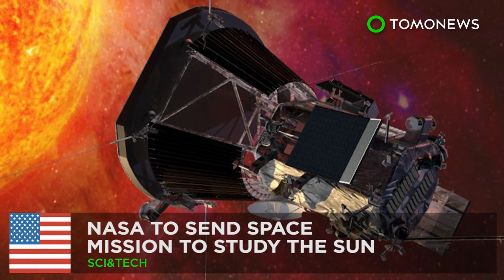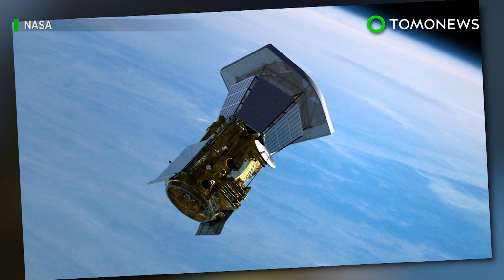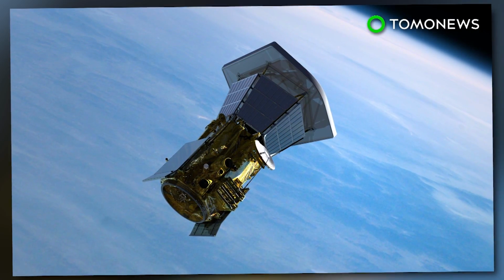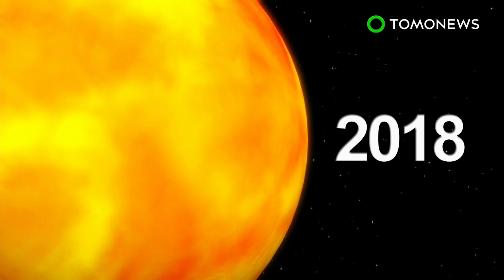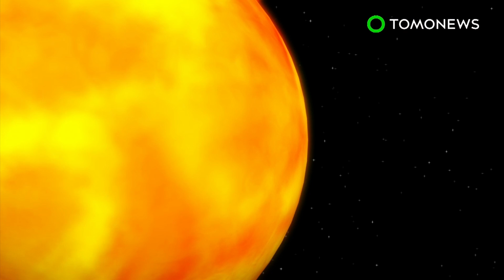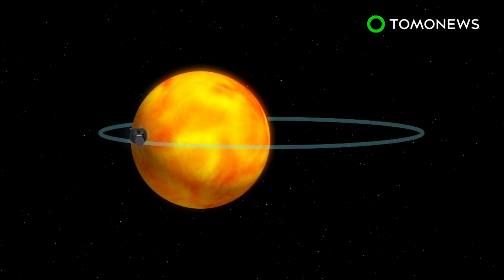We're going to the sun. NASA is planning an ambitious new mission to touch the sun that will supposedly revolutionize our understanding of the yellow dwarf star. Solar Probe Plus is set to launch in summer 2018 and will orbit within 4 million miles of the sun's surface, closer than any spacecraft has approached before.